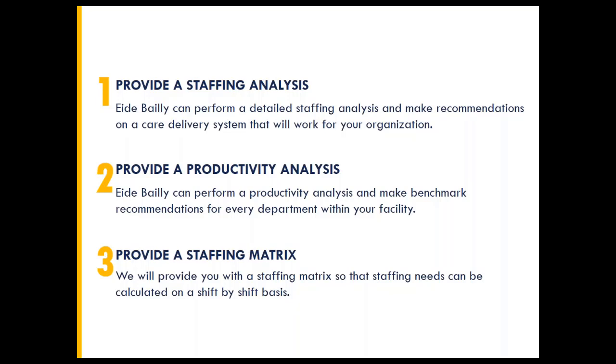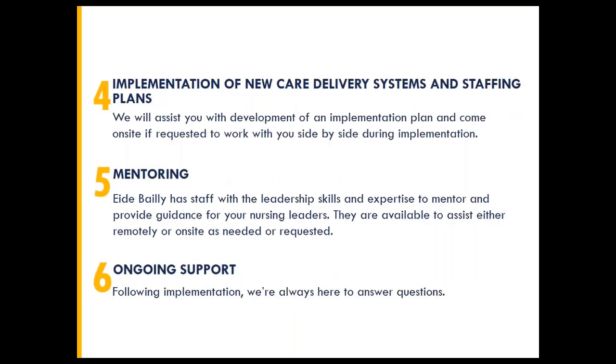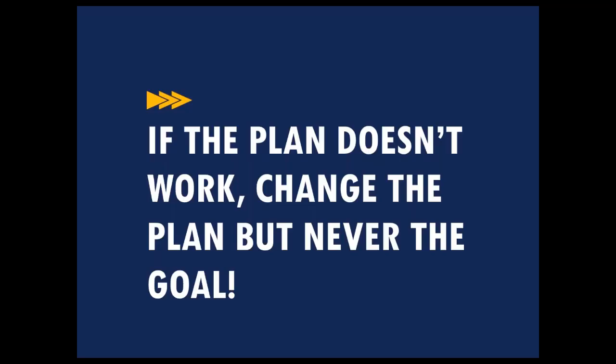And we can provide a staffing matrix. We have a very wonderful tool that will predict your staffing needs on a shift by shift basis. We can assist with development of an implementation plan for a new care delivery system or staffing plan. We can come on site if the client would like us to and provide support side by side. We have staff with leadership skills and expertise that can mentor and provide guidance for nursing leaders. We can do this either remotely or on site. And we're always here for questions and ongoing support following implementation. I'm always answering questions, getting phone calls. And remember, if the plan doesn't work, we change the plan, but we never change the goal.